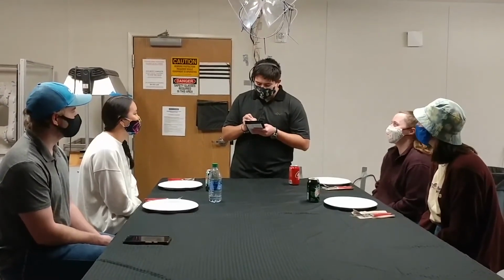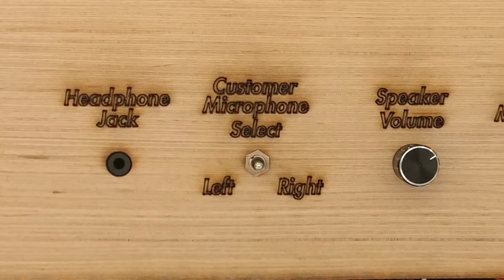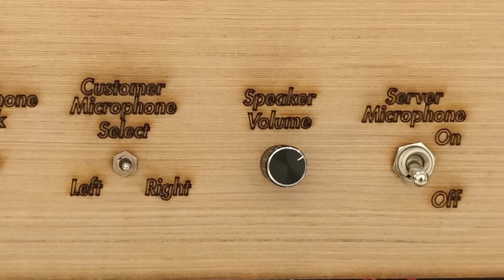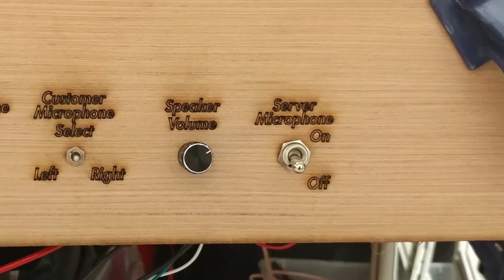The headphone jack is where the server plugs in their headset. The side selector switch gives the server control of which side of the table they're listening to. The volume knob gives the server control over how loud their voice comes through so that it can be easily adjusted to whatever the noise level in the restaurant requires. And the last switch lets the server turn their microphone on and off.